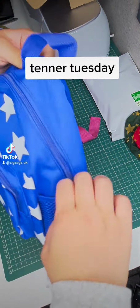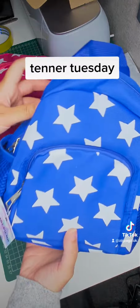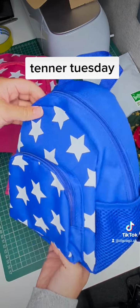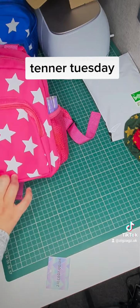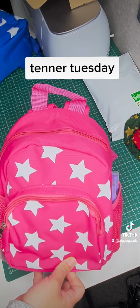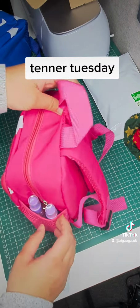And you've also got side pockets so you can put drink bottles, or you can put in small tissue packets. So that's the blue one. Then you've got the pink one. So pink one, again you've got two side pockets, exactly the same features.